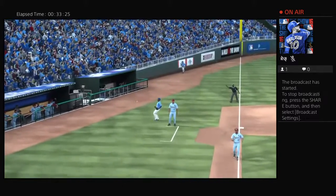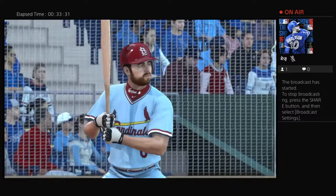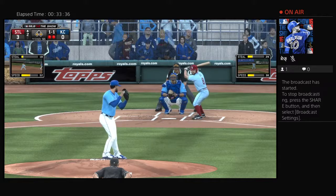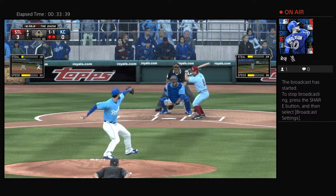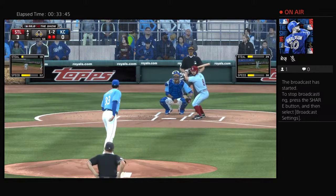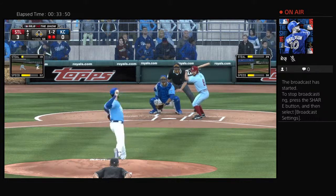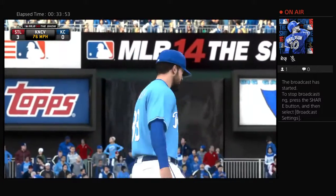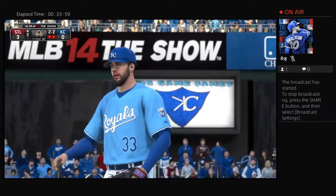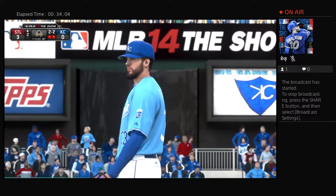Now a check swing here and a little looper. Just got a piece of it as it's fouled back. And a breaking ball in the dirt that time for a ball. That's a good idea, 1 and 2 right there, just to see if he'd chase. But now with the count even, I think this one has to be in the strike zone because you don't want to run the risk of loading the bases for the cleanup guy.